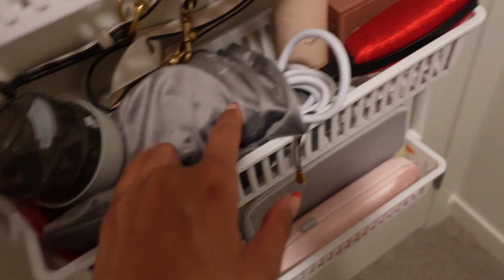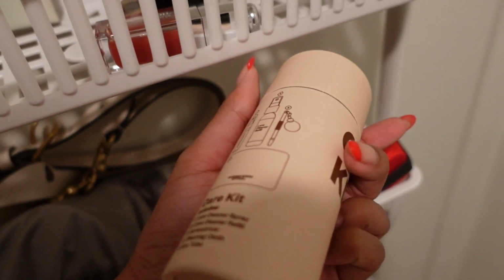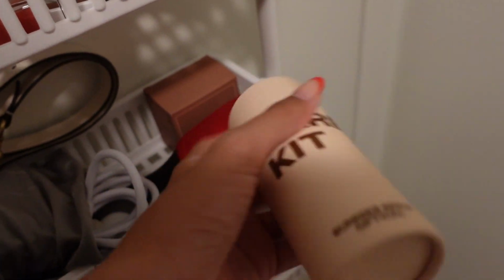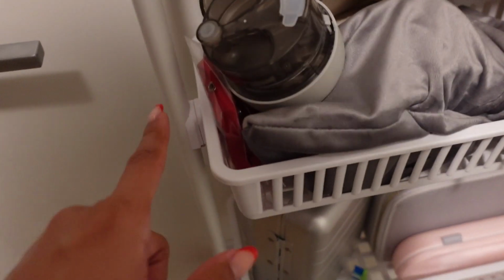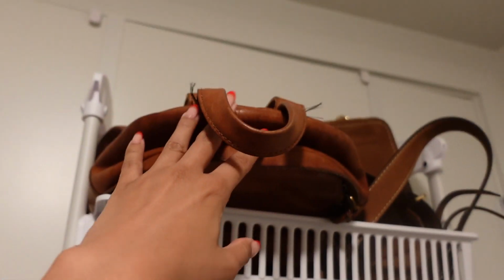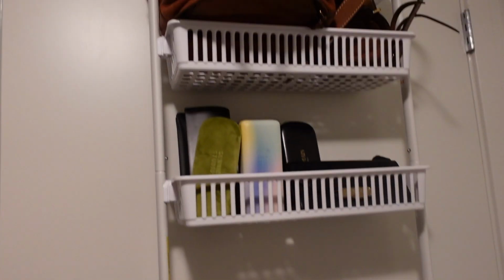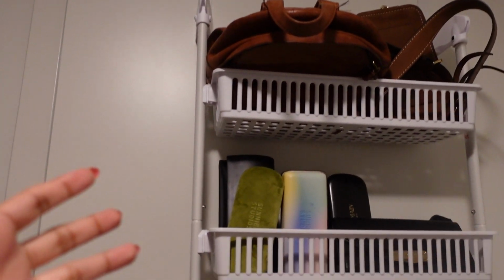And then I have my little wardrobe essentials right here. This is actually part of my steamer, so I have my steamer right here. I have a lint remover, some boob tape, some wardrobe tape, a glasses care kit, all of that type of stuff is right here. And then I have some travel stuff right here. I have a travel toothbrush, a travel case for my electric toothbrush, and some travel cases just in case I need to grab it and go. You know what I'm saying? So I would highly recommend this little situation if you need a little bit more space in your closet and you have a door that you can put this over, because this is super, super helpful.